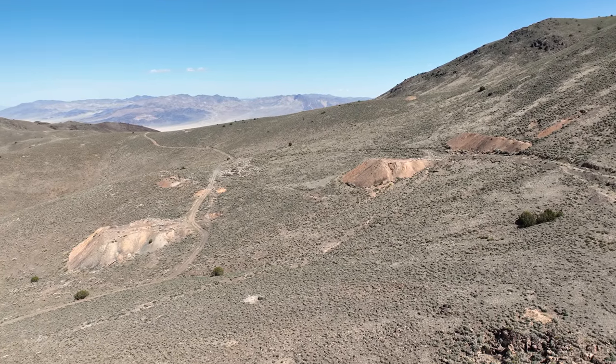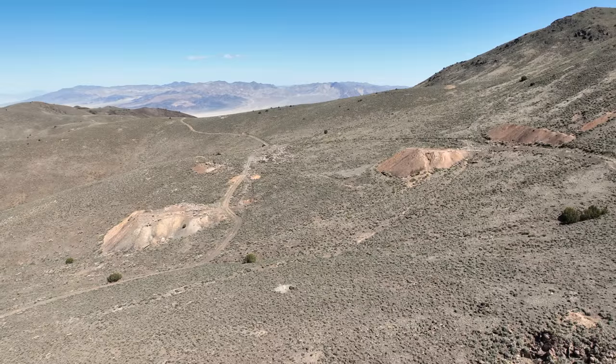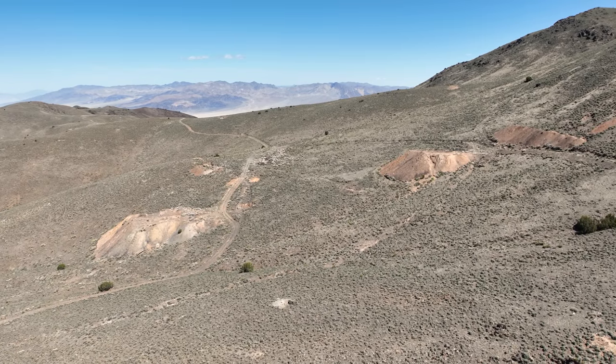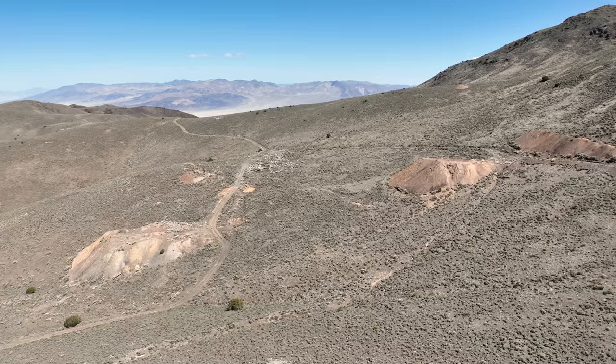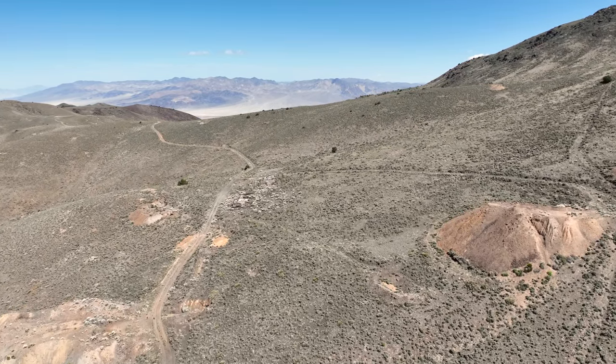Now, I'd imagine that somewhere as we get deeper, we're eventually going to get into solid rock. But before we get into solid rock, we're going to have to walk through all of that super crumbly alluvium, making for a very, very dangerous exploration.